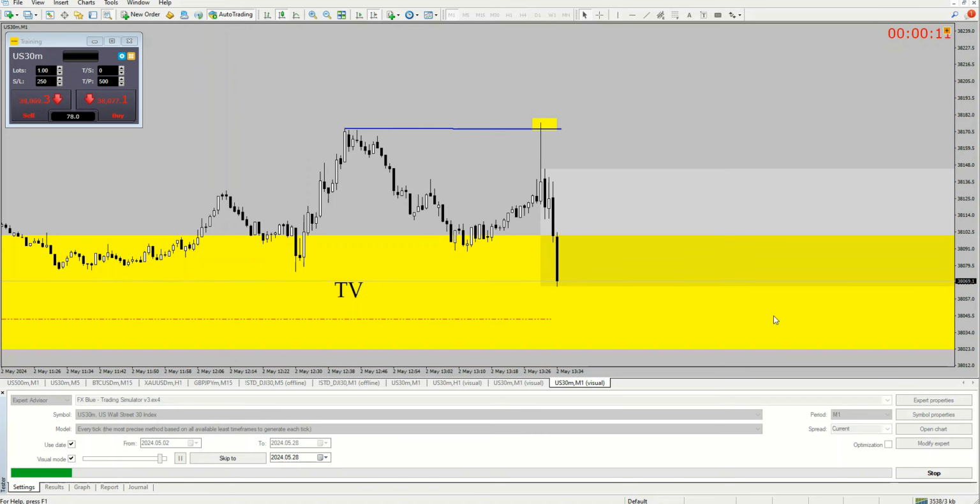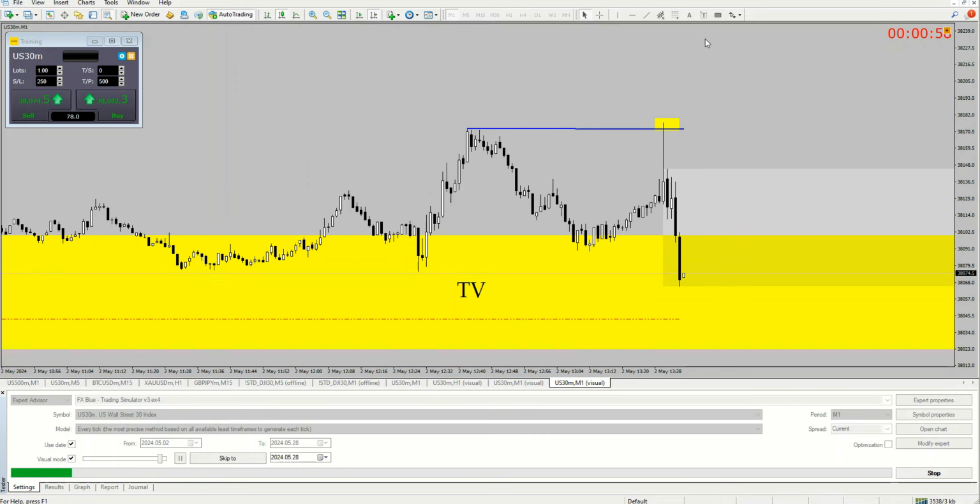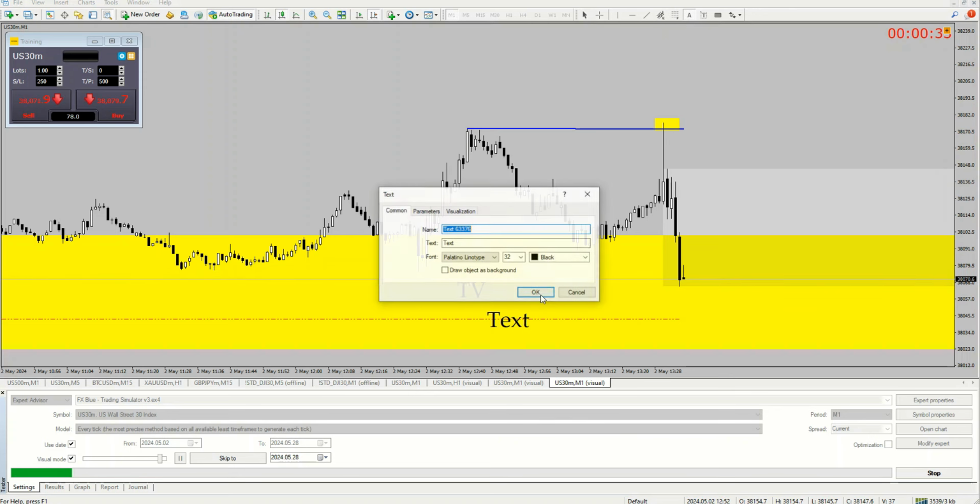Okay, now you want to see what's happening. Here's an important thing. We are close to a key level. So when you're close to a key level, just be aware. Be aware of the level, because you really have to be aware. It's highly important.